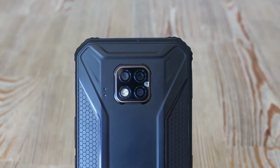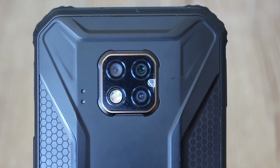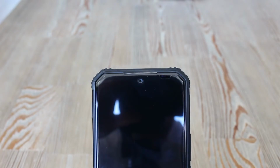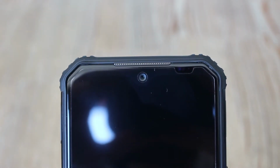The AAA camera with a 48-megapixel Sony sensor is ready to take sharp and colorful pictures, while the 16-megapixel front camera can take great selfies or TikTok videos.